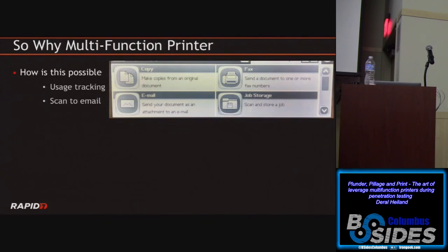And then over here, scan and store a job. So where do you think it's storing the job? A lot of times that storage happens to be a file server in your Active Directory Windows environment. So literally a user walks up to this device, puts a scan job in there, he enters one of these buttons, he maybe asks for a PIN. So he enters his PIN, the PIN is associated to him.